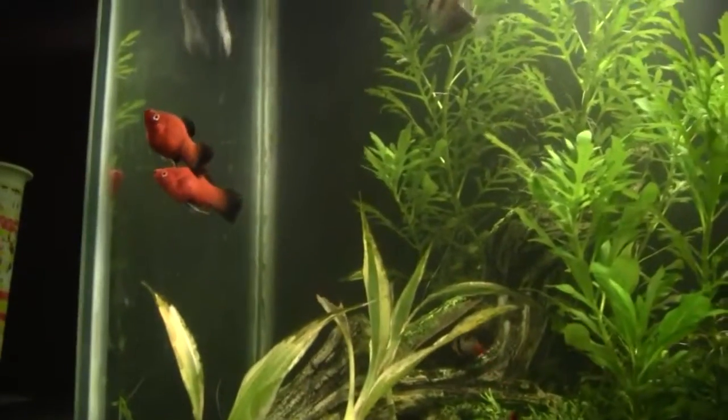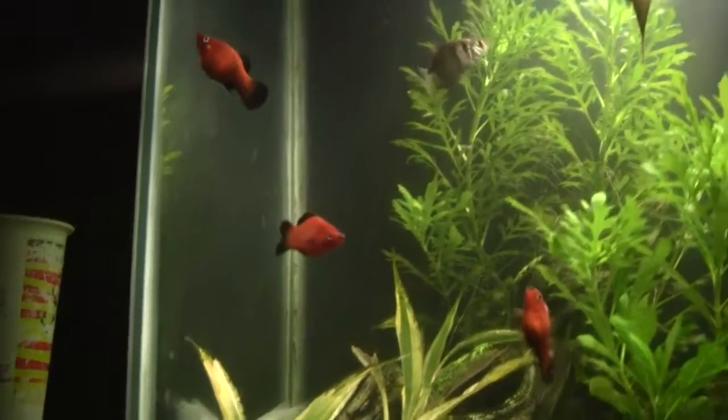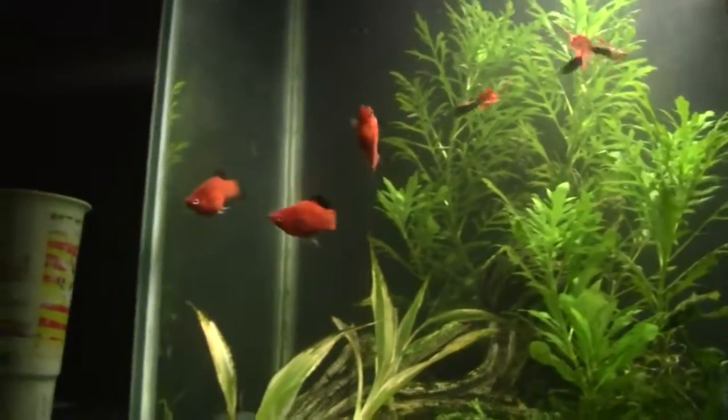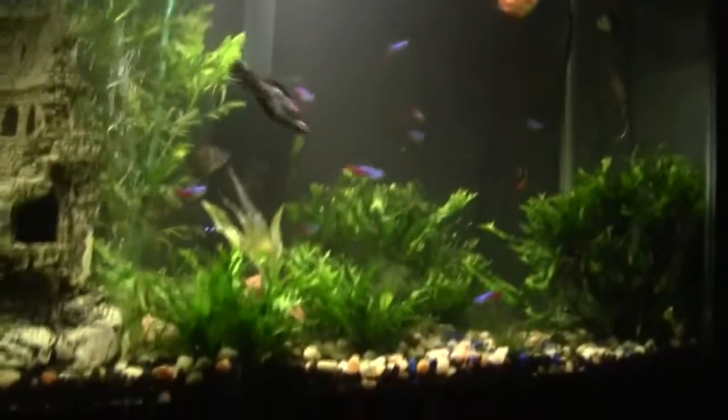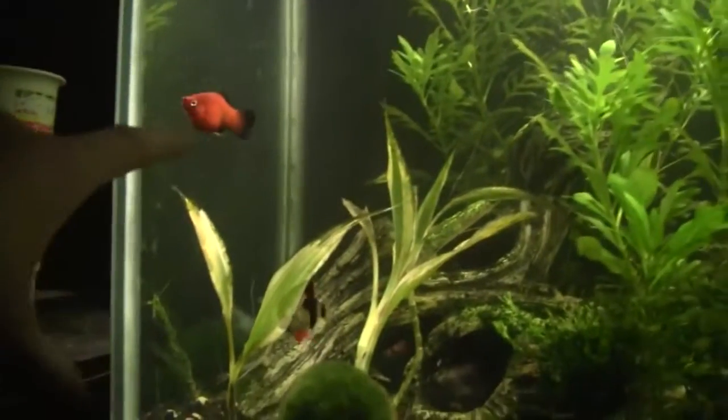Now the platys have respawned several times. Most of the fries die just because I have a bunch of other fish in here that eat them, but I've had a few survive. I've had a few fries survive before, and as you can see it looks like she's pregnant again.